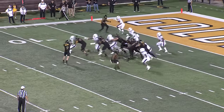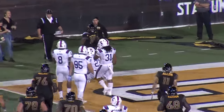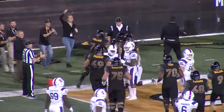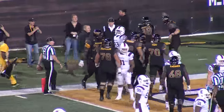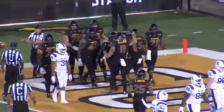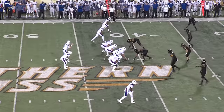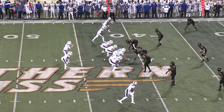Mullins with Ito along his left side. Takes a snap, looks left, throws left into the end zone. That is caught, and it is a touchdown, Southern Miss. Little fade route to Corey Robertson. He went up and made the catch with a man hanging on him. And the Golden Eagles add to their lead. It's 29-17, Southern Miss.